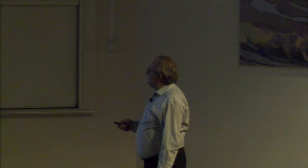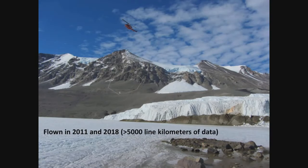This is how it looks when our tool flies above the landscape of the dry valleys. We flew it in 2011 as NSF gave us some money to do a proof of concept study. And then in 2018, we came back with the full-on survey, and we flew 5,000 line kilometers of data, which is quite a lot of data, and I'll show you some part of it.